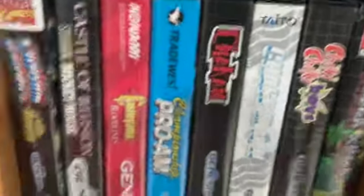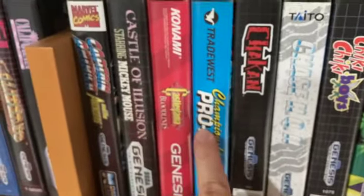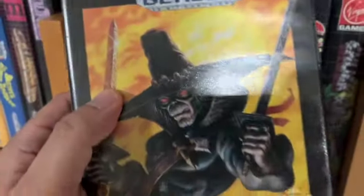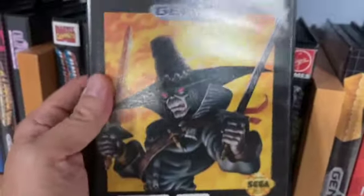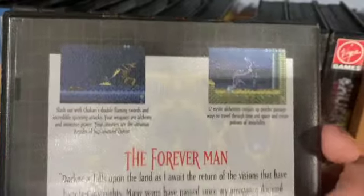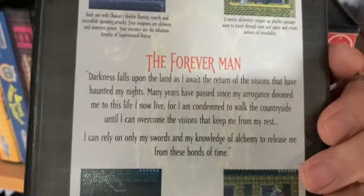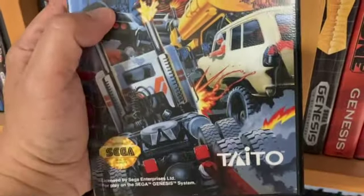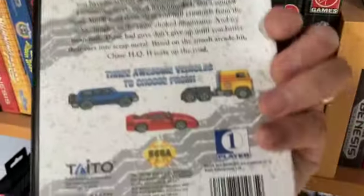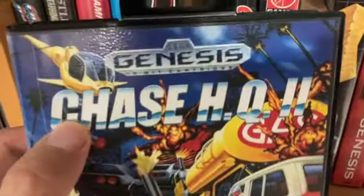Championship Pro-Am is a Genesis version of the same game on the NES. If you already have the NES version, you probably don't need it. Chakan is a cool idea, but, man, they need to refine the platforming and the collision, and your jumping, and it's a frustrating platforming experience. Chase HQ. This is the port of the Taito arcade game. Chase people down and bump into them to arrest them, basically. Nice cover.